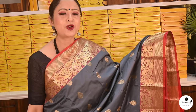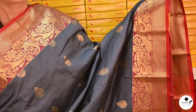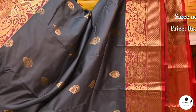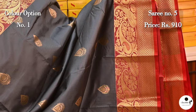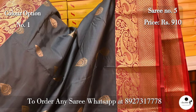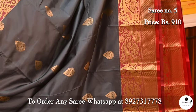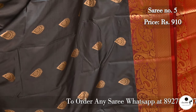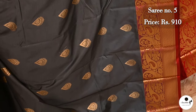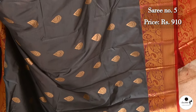A classy party wear Konkan Silk Saree in steel grey and red. Saree number 5, priced at only 910. The border of the saree has artistic paisley vines in gold zari. All over the saree we can see drop shaped buttas. Perfect for attending parties, engagements, wedding ceremonies without pinching your pockets.